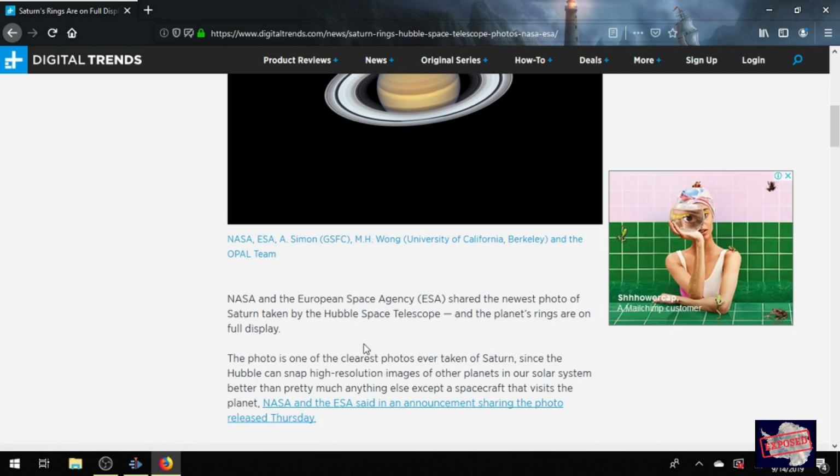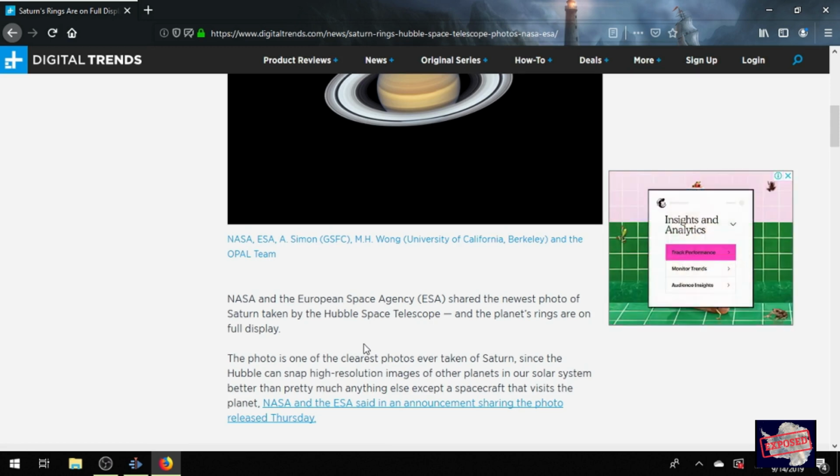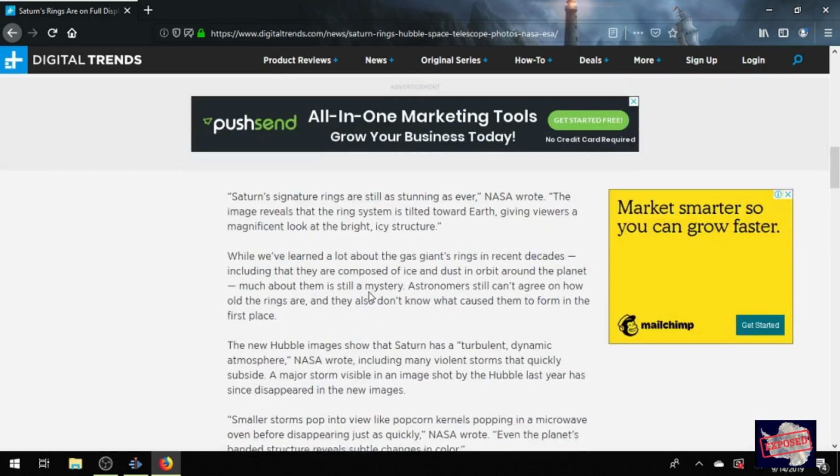So all of a sudden, after Hubble being up there for so many years, we finally zoomed in on Saturn and got this high resolution photo. God.